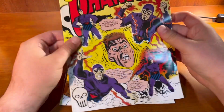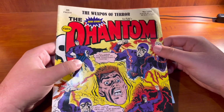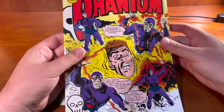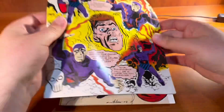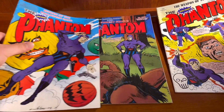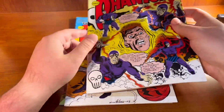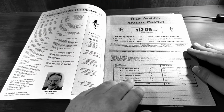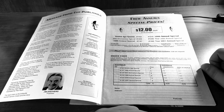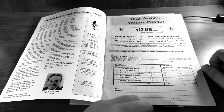The first comic that we're going to have a look at is The Weapon of Terror. It's issue number 1350. It's a new story. It was first published in 2003. Also got the return of the Halloween Gang and the Forest Giants. A nice looking cover by Antonio as well. And this is a Jim Shepard publication, so you could say it's a Jim Shepard publication day, but no, it's the 12th part of the Old Phantom Comic Book Collection series.